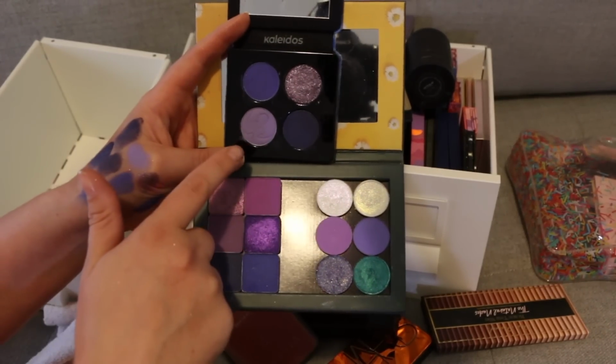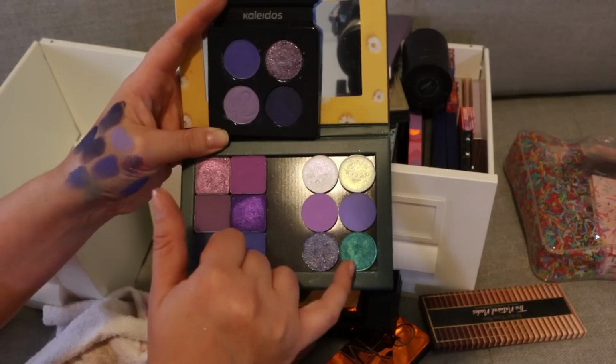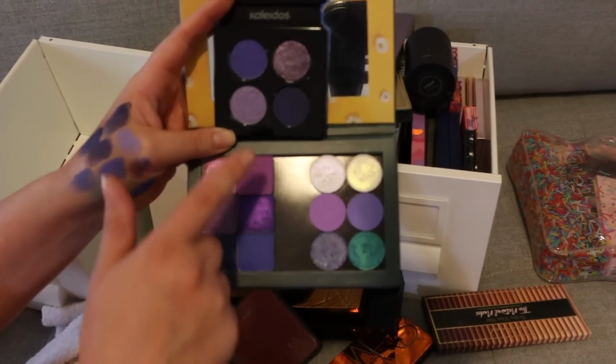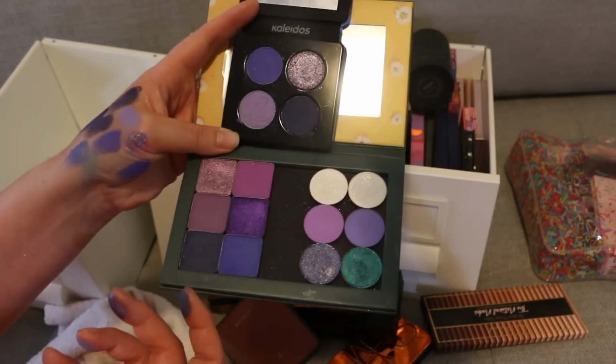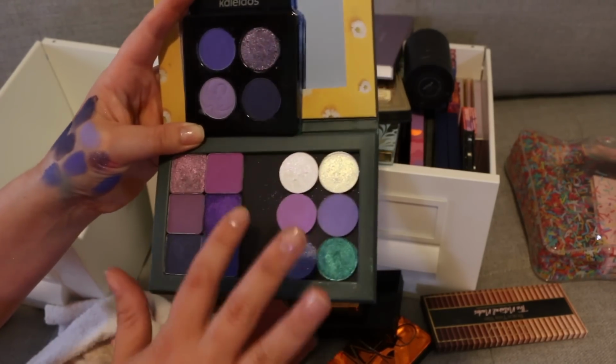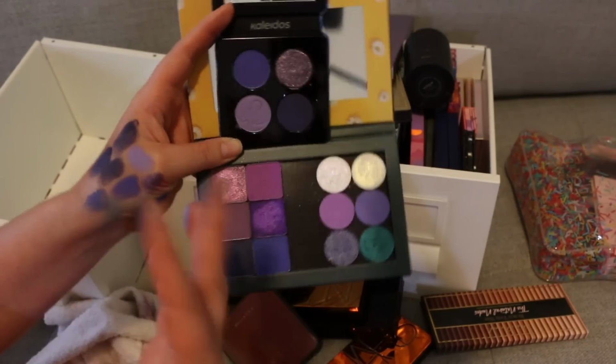Got a Kaleidos quad here, and I don't reach for it very often, but I'm thinking if I potentially take out this green shade, put it in a different palette, and then pop these into here, at least I'll have a really cool purple palette, maybe. And it's a different vibe because these are a little bit more pinky toned, these are a little bit more blue toned, maybe.